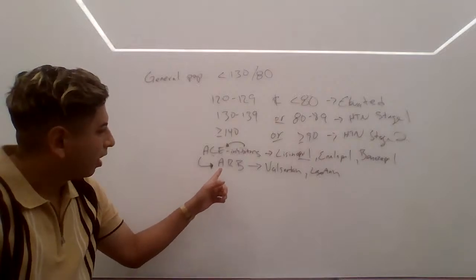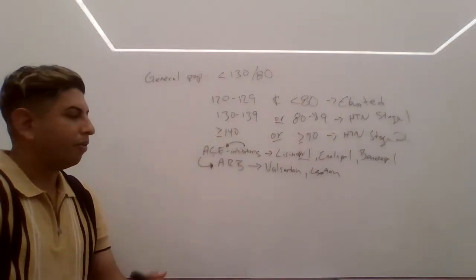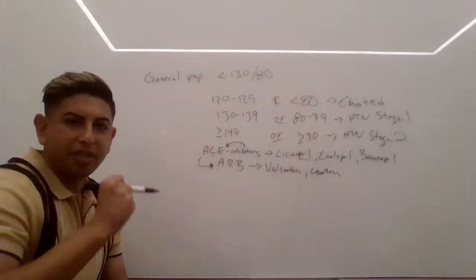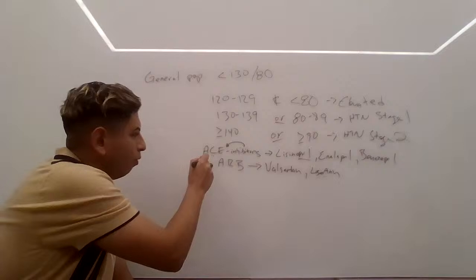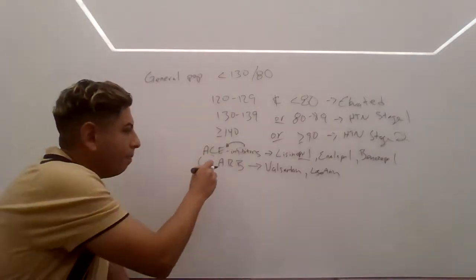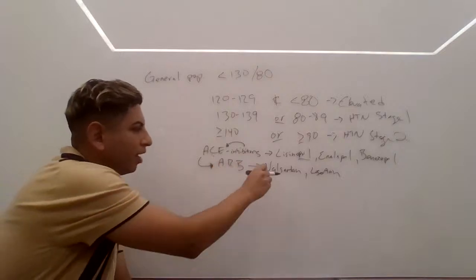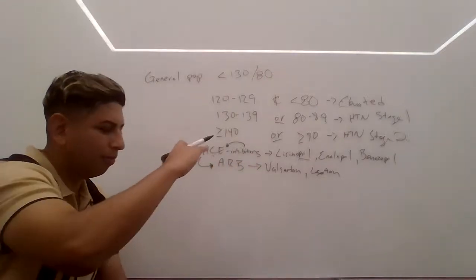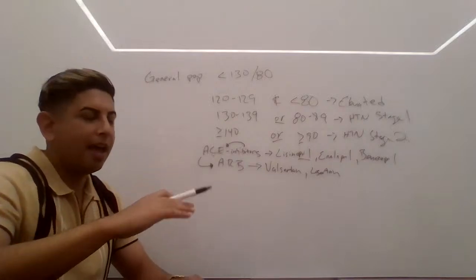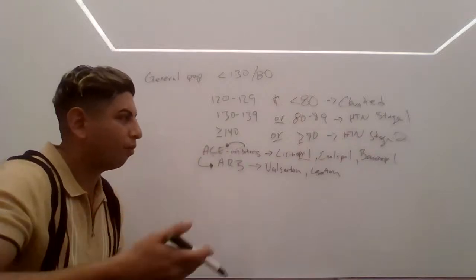Now, what does ARB stand for? ARB stands for angiotensin receptor blocker. So this molecule, the ARB, sits on the receptor before a molecule in that pathway binds to this receptor. If you block that molecule, basically you stop the floodgates from opening, and these floodgates have downstream effects, which in turn raise your blood pressure.